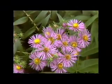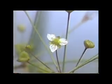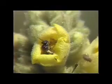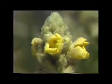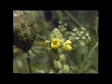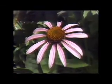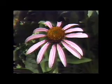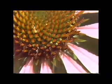Some of the flowers blooming in late summer are the New England aster, the water plantain, and the mullein. The purple cone flower is representative of a family of flowers known as Asteraceae, or star flowers. What appears to be a flower is just a showy facade to attract insects to the very tiny true flowers.